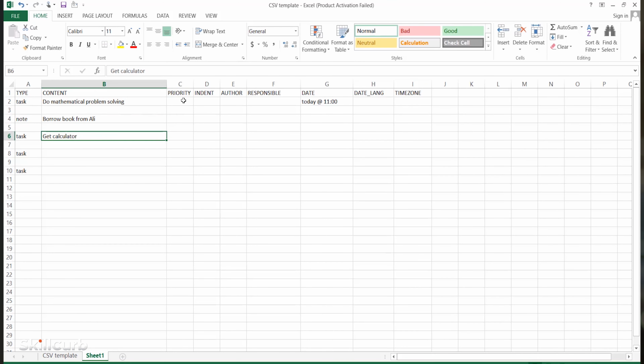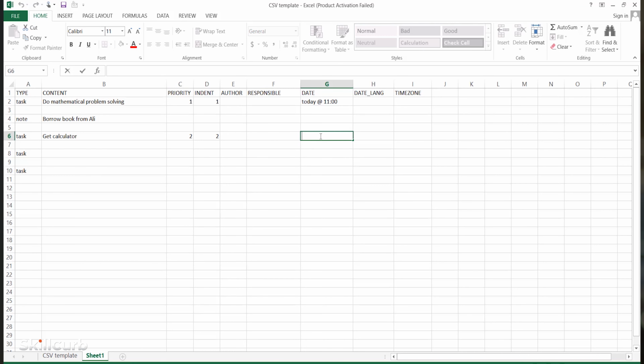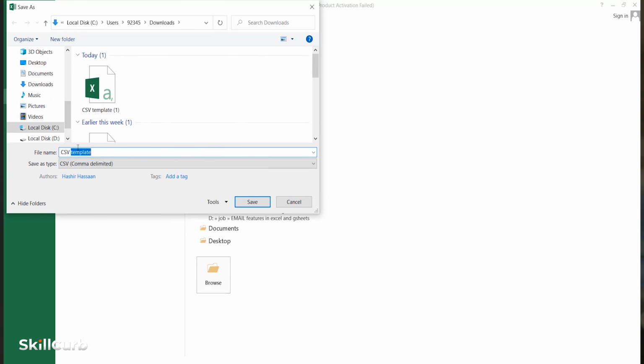In order to set a priority level, you could enter the numbers from 1 till 4 in the priority column. If you want to specify a task as a parent task, you could enter the number 1 in the indent column. If you want to make a task a subtask, then you could input the indent number as 2. Similarly, you can also input the assignee, date, time, and language in the columns. Later, save the file into a CSV format.